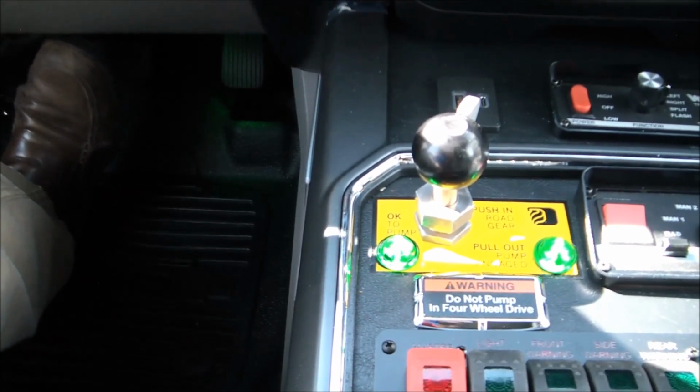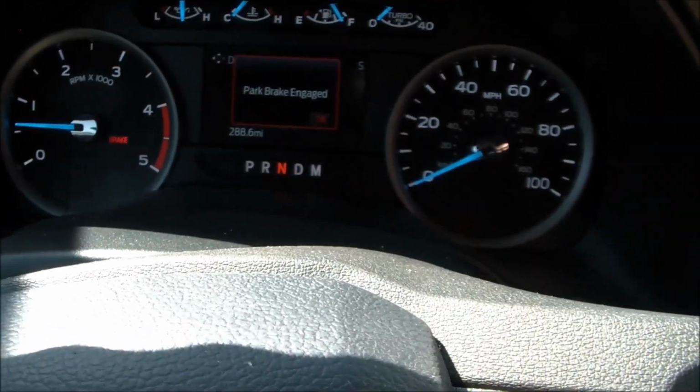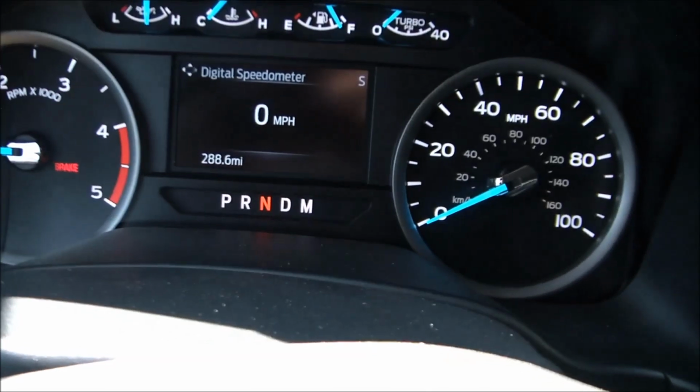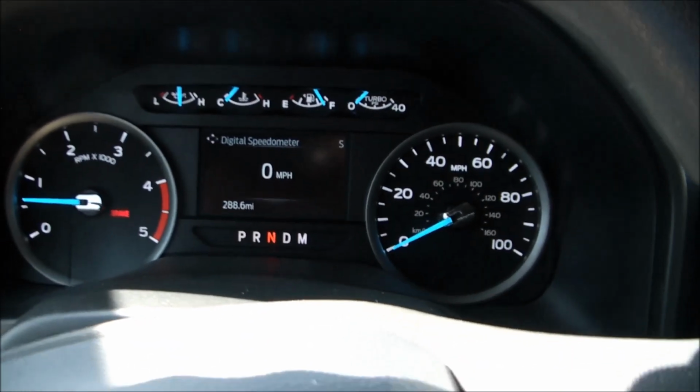Take it out of gear to shut the pump down, tap the brake, OK to pump light goes out. You can then move your transmission selector up into neutral. That will slow the driveline down, stop the driveline from spinning. Then you can shift the fire pump out of gear. Now we're back into road mode. You can release the parking brake, shift the transmission into drive and drive away from the scene.